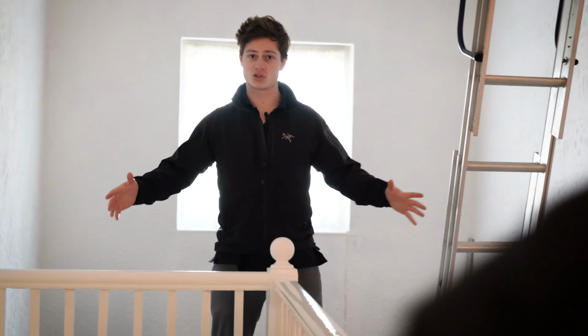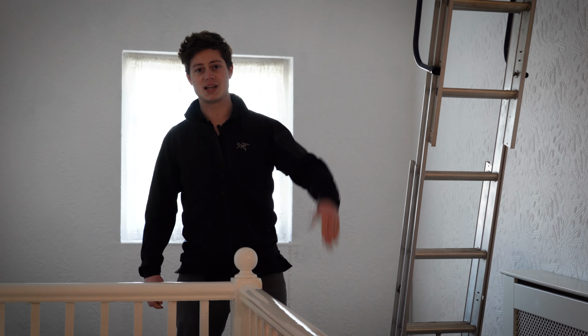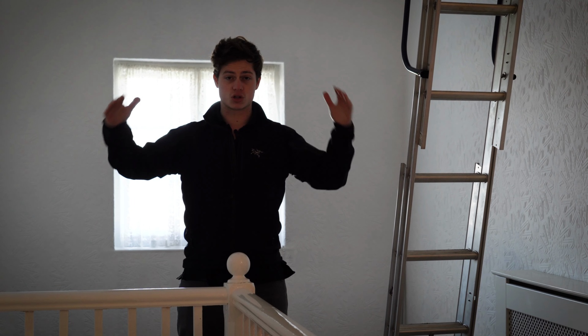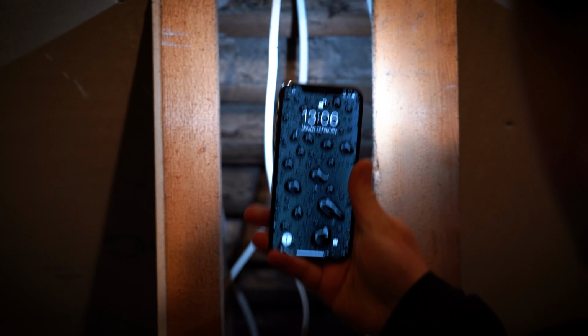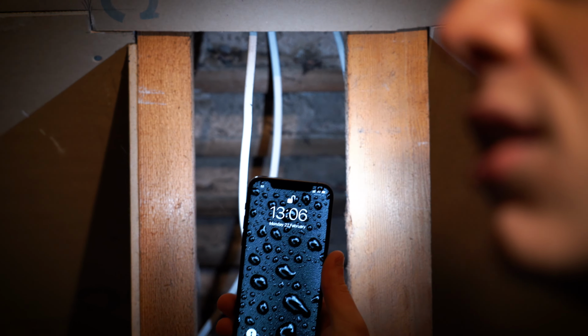I love this place because it also means that if we want to, we can go up into the attic. And the attic is a really, really good size. It's got good height. The roof is in good condition. It needs a little bit of TLC, much like any roof of any house that's been on for a while, but it's in good condition.